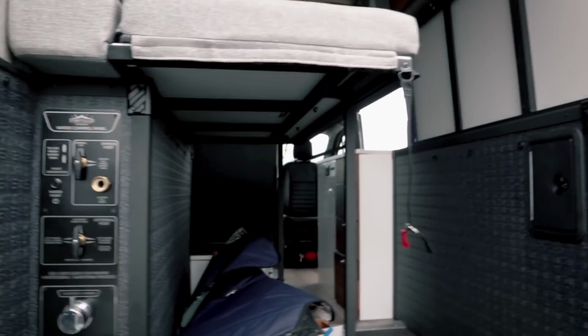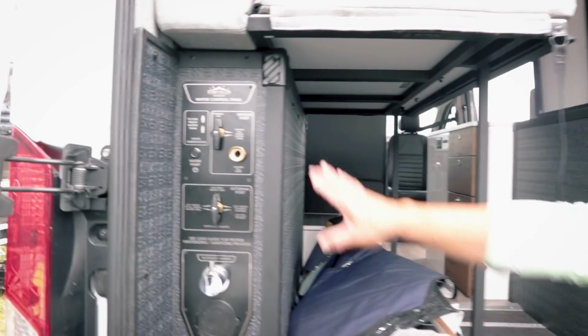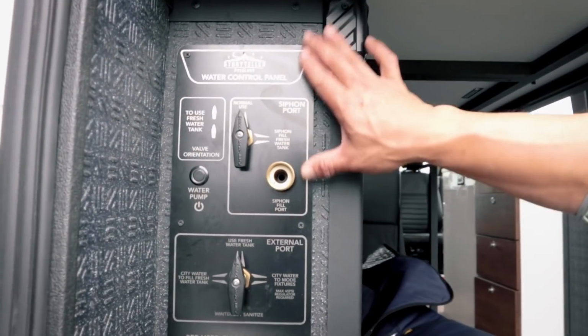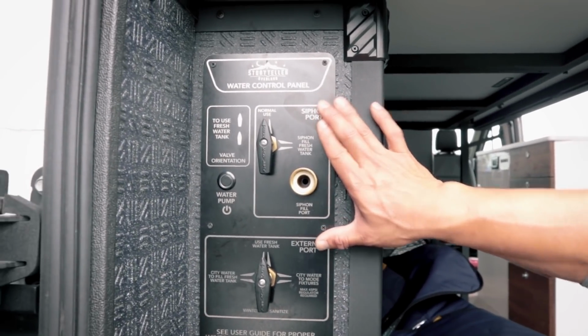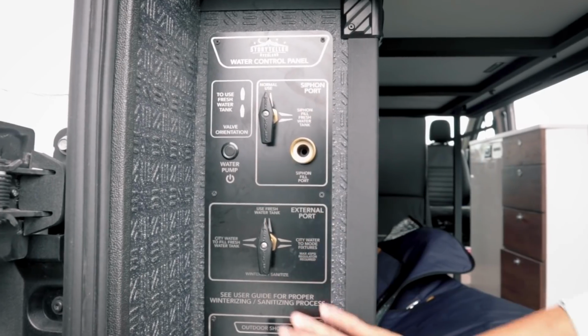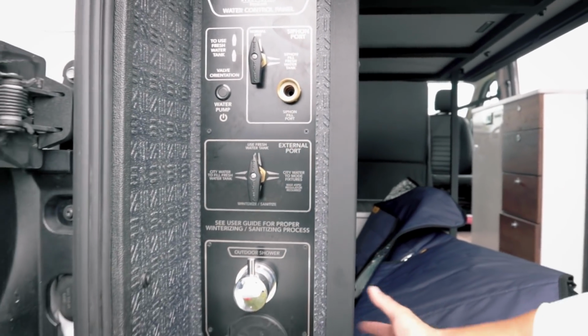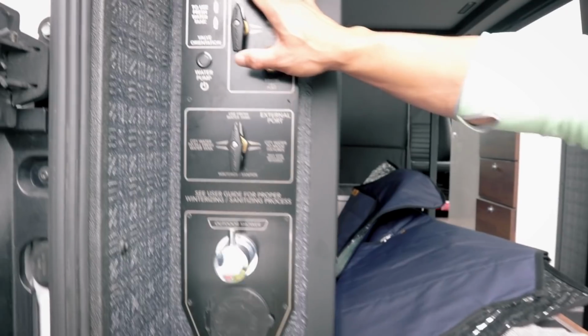So, in the rear of the Transit, again, this looks just like the other models, but basically one of the big changes for 2022, we've really streamlined and made our water controls much more user-friendly to utilize. So now we have everything on the outside, whereas previous years you had a water cabinet with some valves inside and you just had to know which valves to turn. Now it's very simple to use.